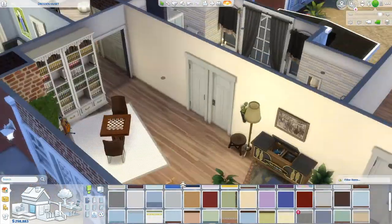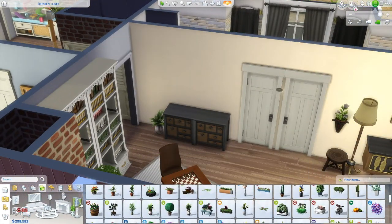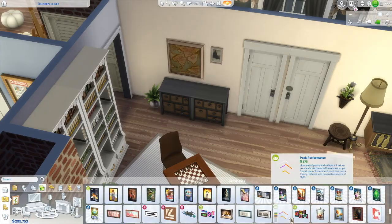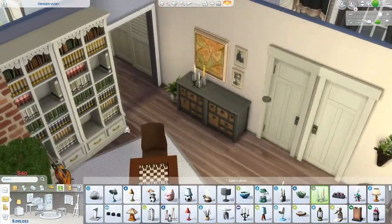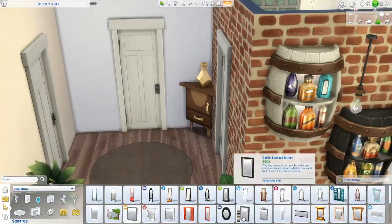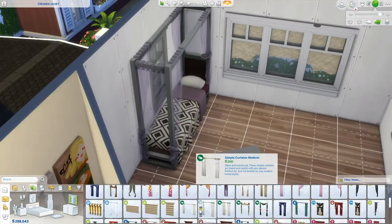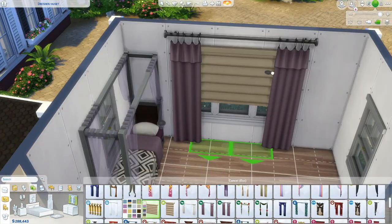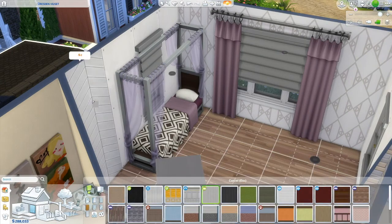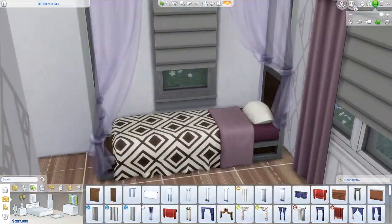And I also, throughout this whole build, struggled to find wallpapers that I wanted to use. Because I don't know, I just feel like I've used all of the wallpapers that are in the game, and I don't want to repeat myself too much. But I love using the bricks on some walls. But here I am with the kids' bedroom, which is pretty purple. I mixed up the wallpapers in here at least. But I really like this room.